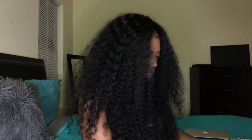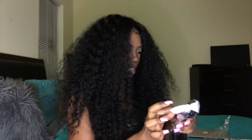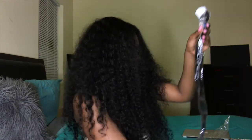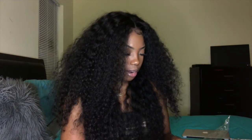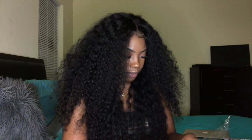Now I'm gonna show you guys. I'm gonna take all the bundles out. I'm gonna show you guys the wefts. I think I'm taking out the 26. This is the 26-inch. And then this is the 28. This is how it came packaged for me, you guys. In the clear packaging, labeled. As you guys can see, it says, oh, well, you can't see, but it says 9A on the packaging. Sorry, the lighting is kind of bright. Yeah, my nails aren't allowing me to take it out the packaging.